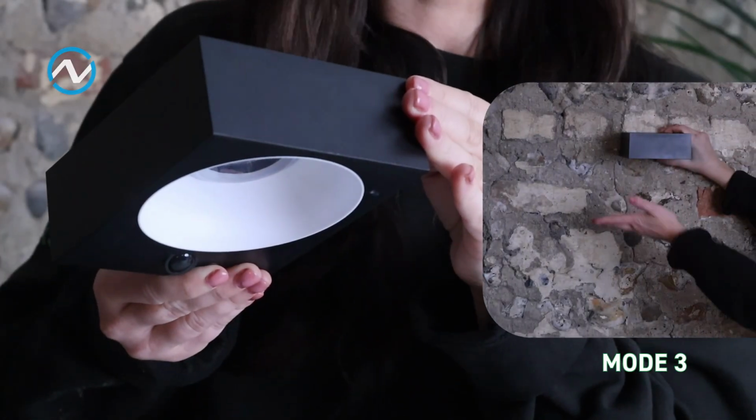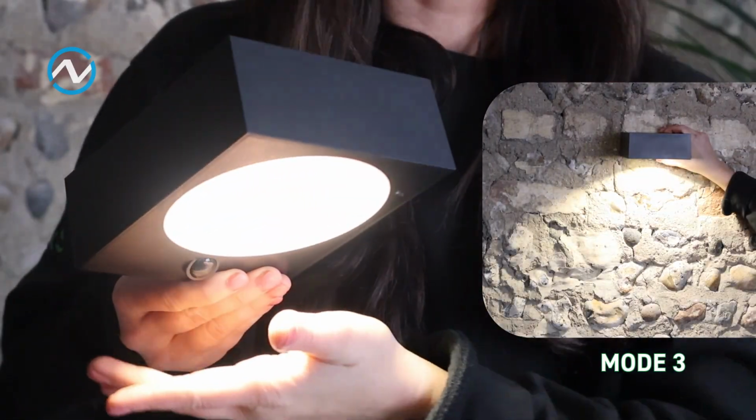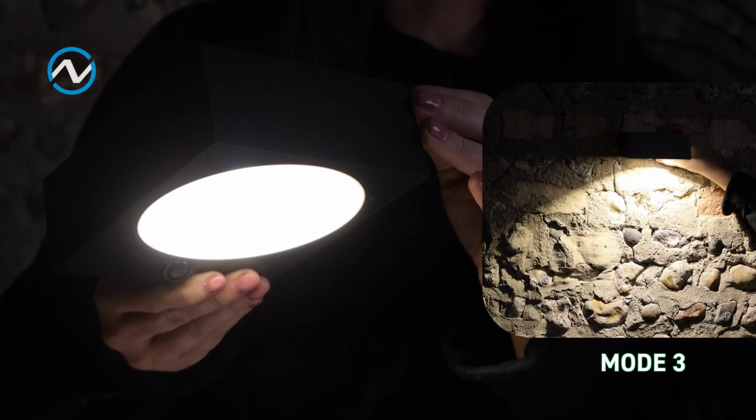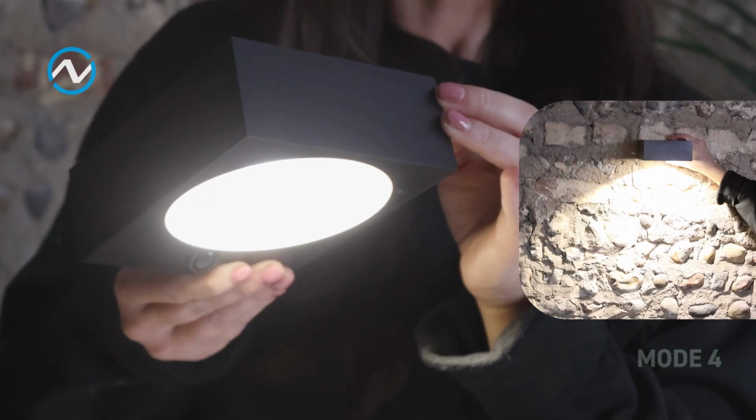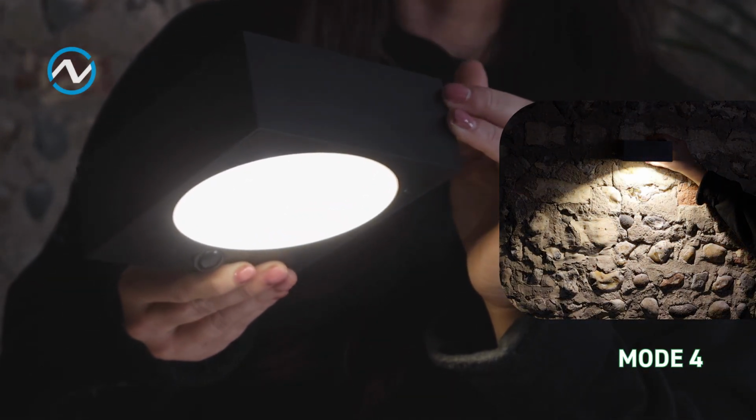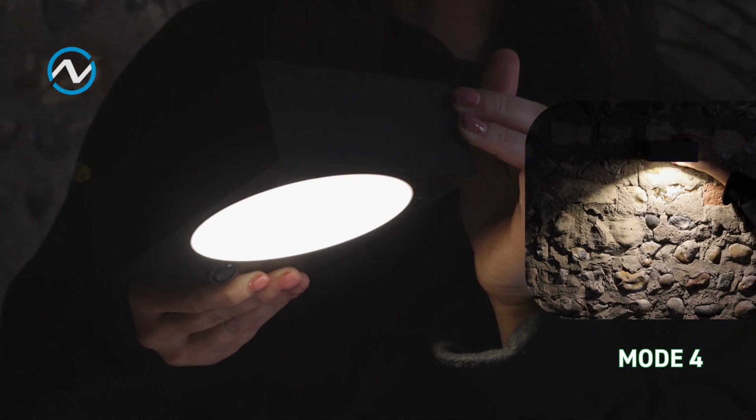Then we have motion detection only. It gradually illuminates for security-focused lighting. And finally, full brightness until dawn for maximum illumination all night.